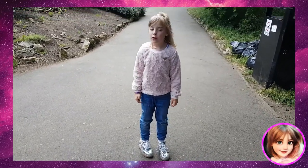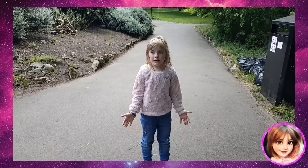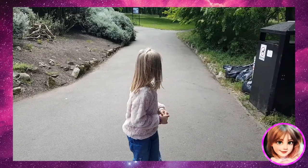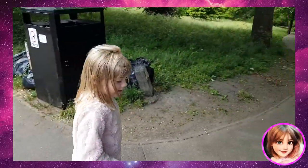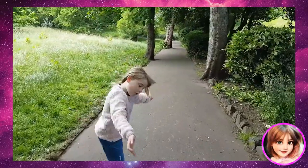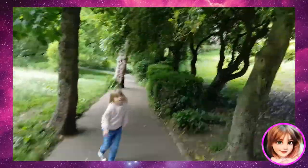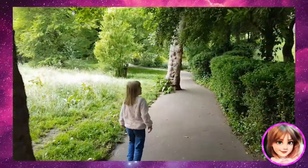Today we're going to be looking for fairy doors, and it's somewhere in this forest called Backhouse Park. So let's look around. I think we should go that way. It literally feels like a magical forest already. We have to look at all the trees because most fairies are living in trees as their houses.